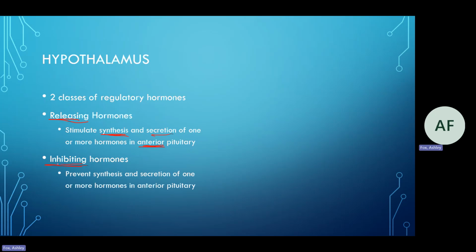Inhibiting hormones are going to stop the synthesis and secretion of the anterior pituitary. So this is going to come back to negative feedback. Say, again, you have low thyroid hormone. I'm going to talk about this again. So you have low T4. Well, then your hypothalamus is going to release TRH, which is thyroid releasing hormone, go to the anterior pituitary and cause it to release thyroid stimulating hormone that goes to the thyroid to release more T4. So you increase it, get it back to its normal range.